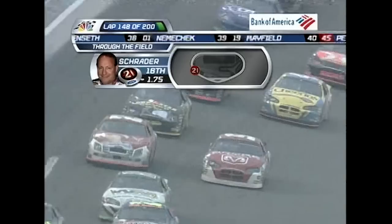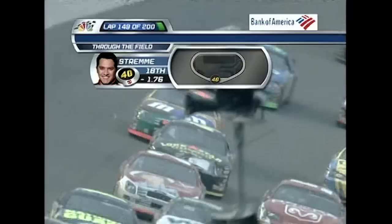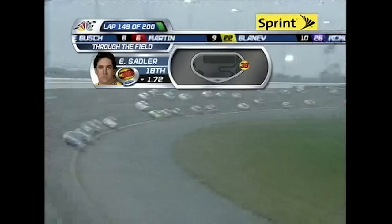Meanwhile, David Stremme, who's also new in the 40 car this year, battling for Rookie of the Year honors, having a very solid day. You can see a lot of cosmetic tape on the front of that car. Snyder. Well, Matt, remember earlier, Elliott Sadler was fast and up front of the field, and now he's not so fast. The car is too tight for Elliott Sadler. He said the car will not run the bottom of the racetrack at all. He has to run high to carry the momentum that he needs.